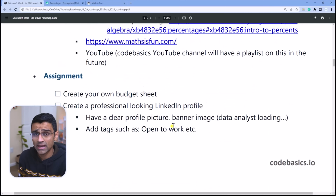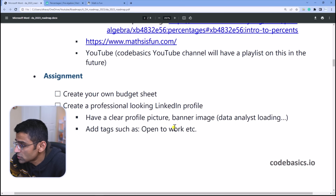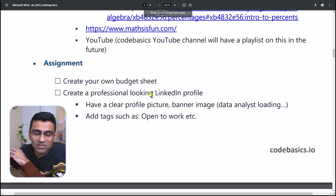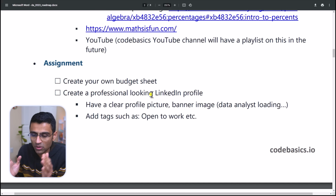In terms of your assignment for the first 2 weeks, what you need to do is create your own budget sheet. Okay, so the Google spreadsheet that we looked at, you have to create your own budget spreadsheet and hopefully make some changes in that. All right.